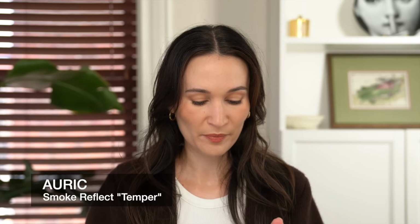The other eyeshadow that went bad, just dried out and it's just not performing as nicely as it used to, is the Auric cream shadow in the shade Temper. Loved this shade. It was so beautiful. But this was like a whipped mousse type of texture, and now it's really dry and crumbly and applies really patchy. There is a shade in the BK Beauty True Beauty palette that is very, very close to this. So if I'm feeling this type of color or mood, I can just recreate it with a powder shadow from that BK Beauty palette.